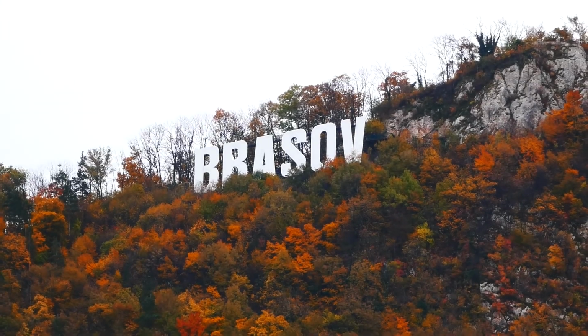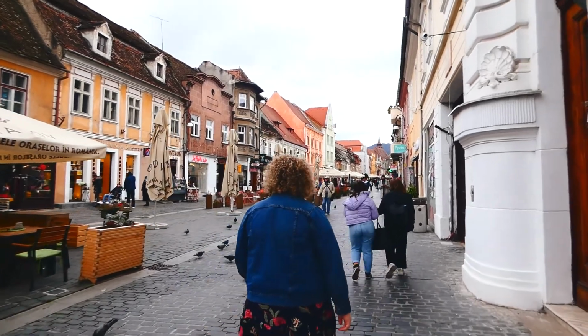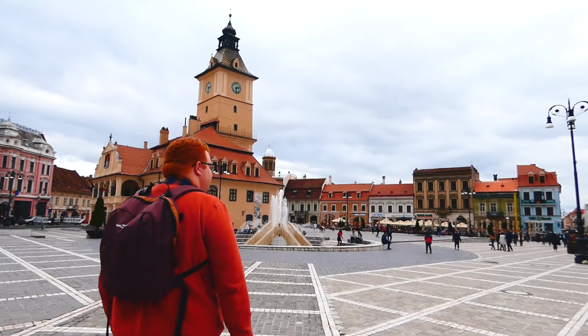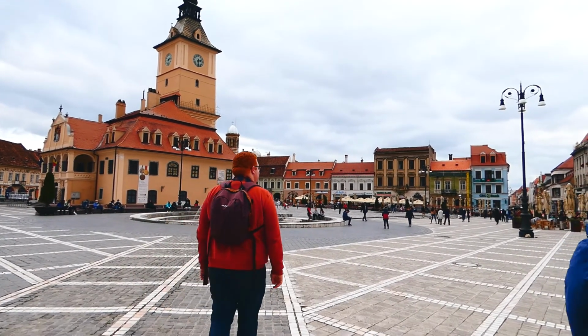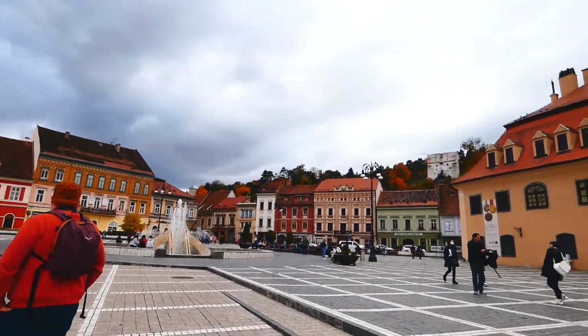Now we are having a late lunch in Brasov, which is going to be really cool, and the town here is just so beautiful and quaint, and I just can't wrap my head around it. It's so beautiful. Yeah, really, really colourful. So colourful and just so peaceful and calm. With a big Brasov Hollywood sign up there too.